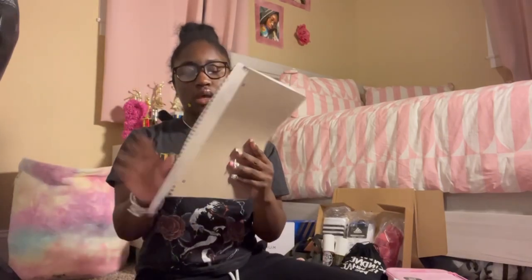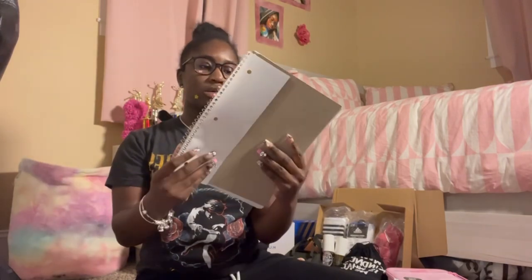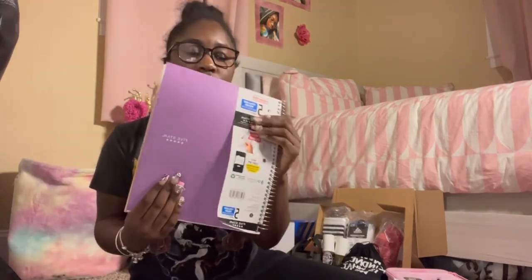But y'all, this is my first notebook. Just a regular pink college rule notebook. And then this notebook got flowers and stuff on there. It's just basic. And then this notebook, but y'all, I thought it said kids edition, but like that. And then this, y'all, I actually had the same notebook last year, and I don't think I used it, but it's a new one. It's a purple, just 5 subject notebook.